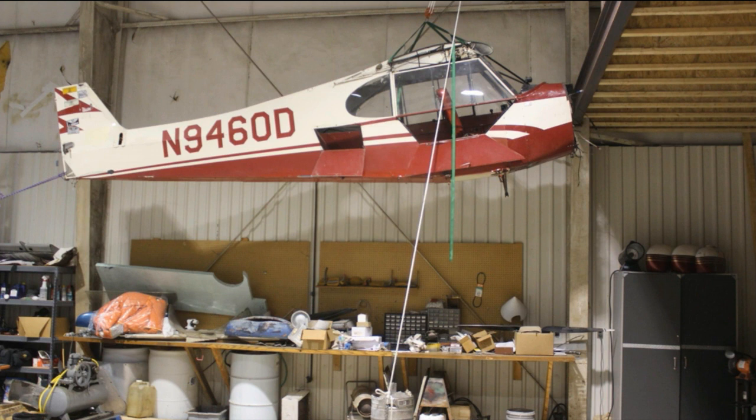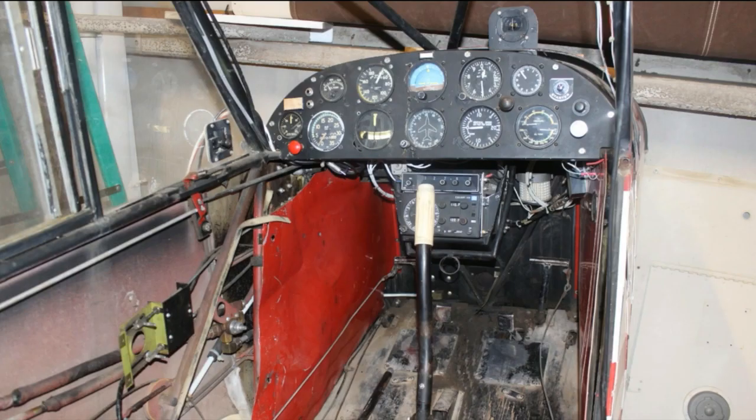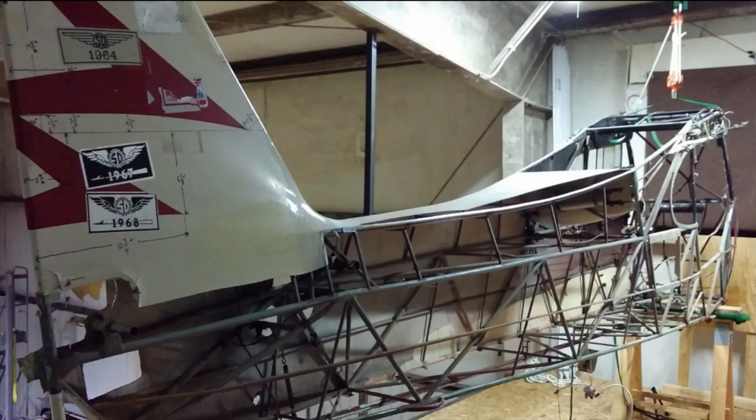So I hoisted the airplane up into a small workspace that I had to use, and started pulling everything off the airplane, the fabric, everything out of that fuselage.